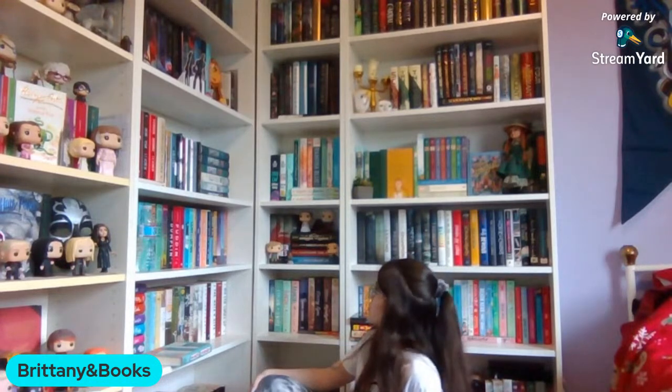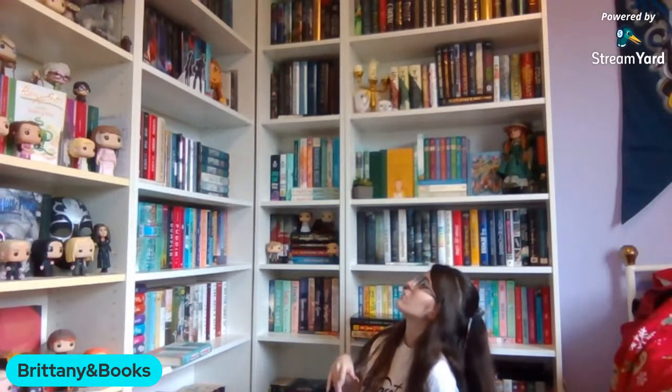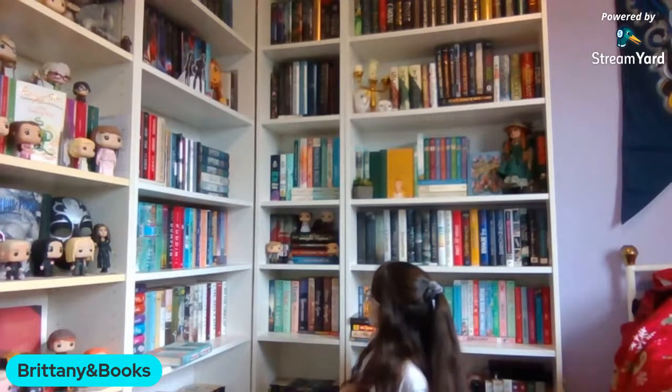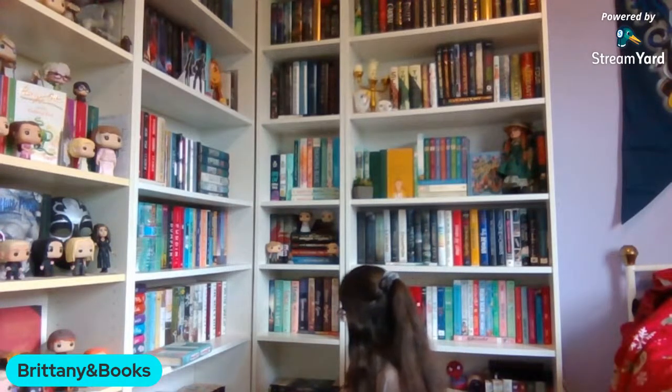I have 2 copies of Geekarella, 2 copies of Eliza, 3 of Simon, 2 of Dumplin', 4 of Wonder, 2 of A Darker Shade of Magic, 2 of Addie, technically 2 of The Archived and The Unbound because I've got the bind up. I've got 2 full sets of The Lunar Chronicles, plus an extra copy of Cinder, 2 copies of Heartless. What is wrong with me?